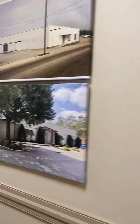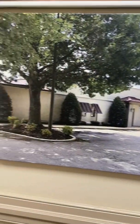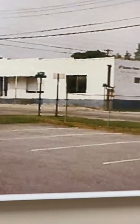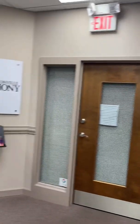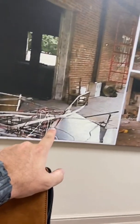Got some pictures of the building. This was it before, the old warehouse building. It's been totally redone. That's it now. So it needed some work. It needed some work, and they've done a great job. Got the Hendersonville Symphony in the building with us. I think there's some pictures of this building too, the inside.